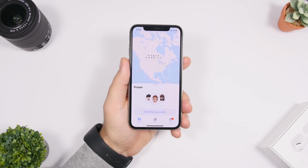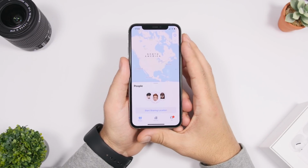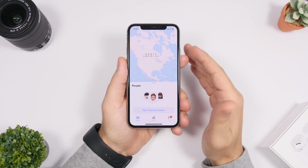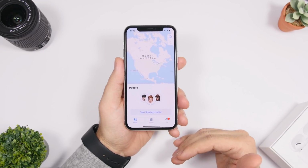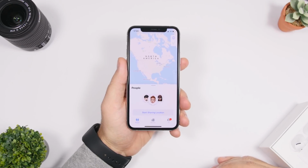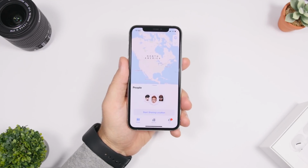Find My also includes the ability to receive a notification when someone doesn't arrive at a specific location. Right now, it includes a notification when someone arrives at a specific location, but with iOS 14 and the new feature, it will also alert you when someone doesn't arrive at the specific location, and that's really cool.